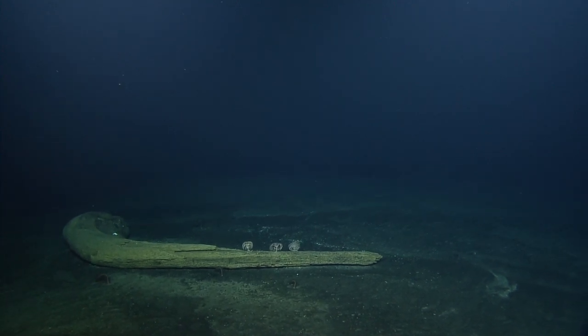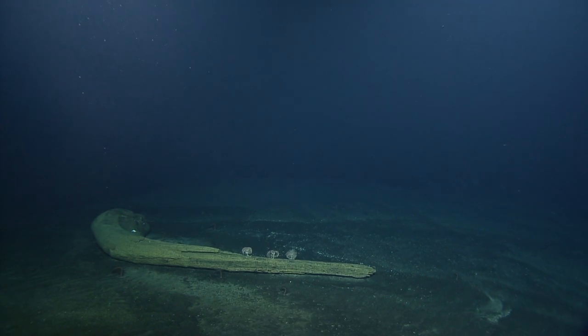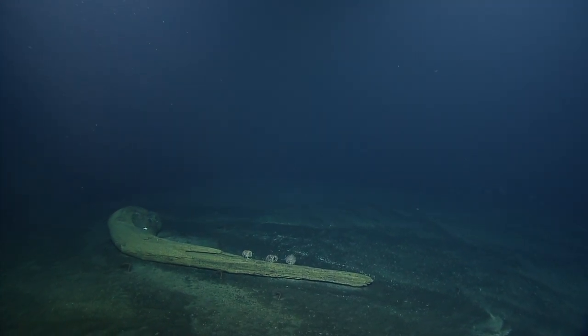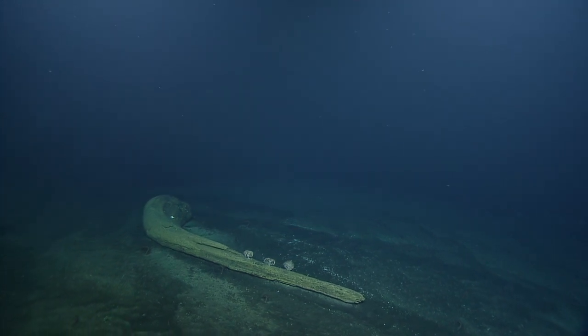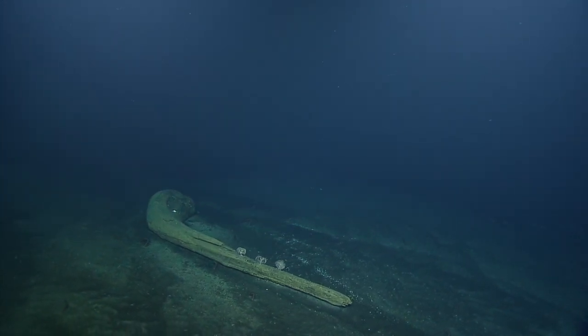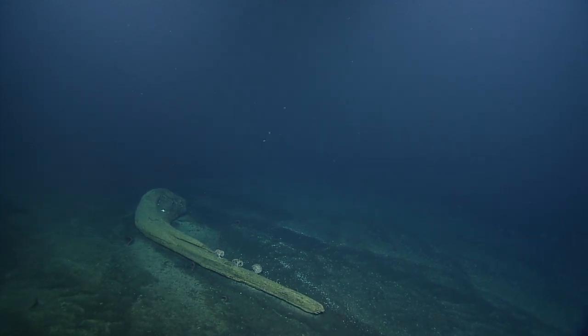I'm going to be a little farther away on the uphill side here to get it in the cameras. Someone said elephant tusk. Just kidding. And somebody else says it's a long way from land for a tree trunk. Well, there's an island. We could see an island from the ship. Not so far.